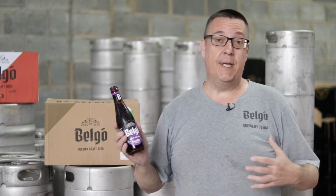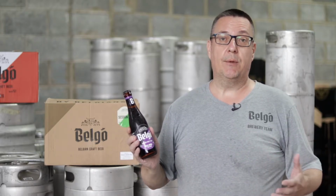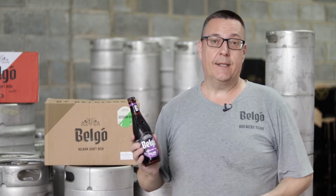Now, like I said, the beer is brewed only one time a month. It's a limited beer. We brew 2,000 liters a month, and we only brew it with the full moon, so we make sure that we are in the boil when the moon is the highest.